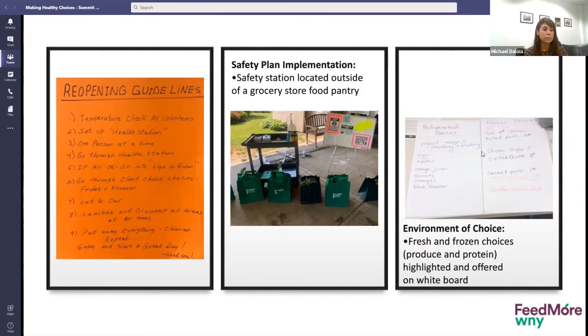The slide here shows that the pantry created their detailed safety plan and then created a summary of the reopening guidelines. They created an outdoor safety station, and they have an inventory list of refrigerated and frozen food products displayed. This pantry specifically is back to their client choice, but they have moved their shelving unit specifically from where it used to be for the pantry all the way to the door to limit the exposure that anyone would need and prevent people from having to fully go into the building itself. So there's all different ways to implement client choice at this time, only as much as you and your volunteers feel comfortable though, and Caryn's going to talk a little bit more about that.